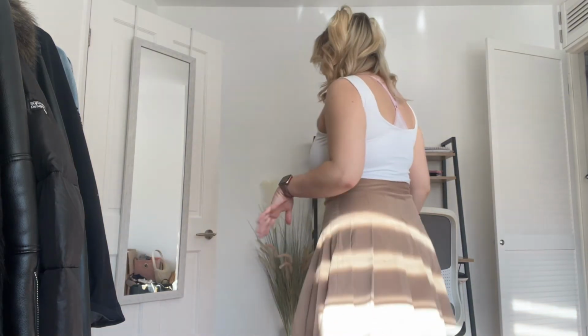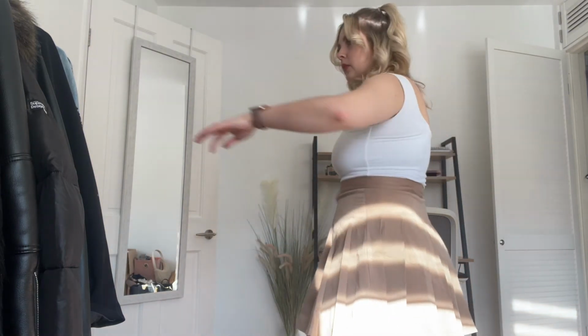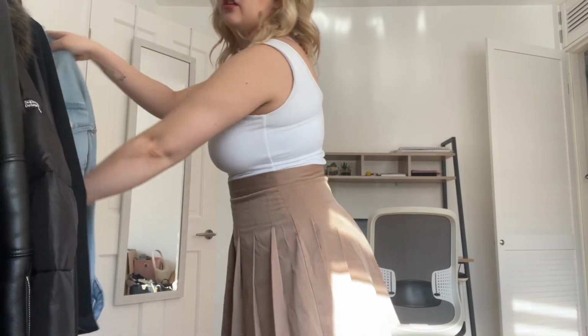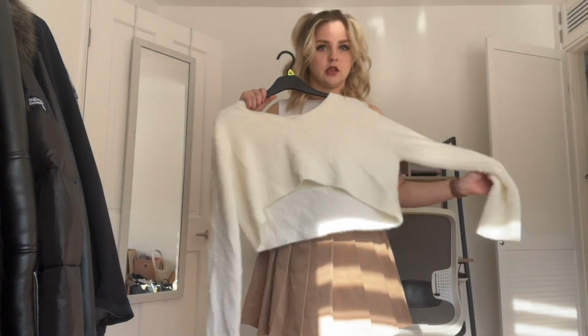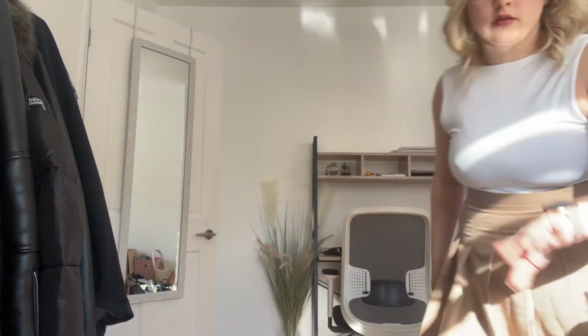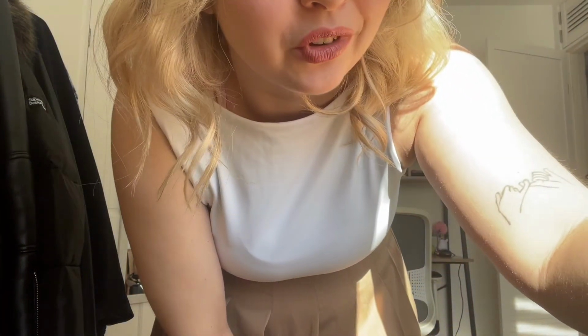Okay, so I'm thinking I might wear this skirt, but what should I pair it with is the next very good question. Denim jacket, can I get away with that? Nah, that doesn't look cute. Maybe this, but backwards. Let me just chuck it on. I don't know, is it too baggy? I think I need to go rummage my wardrobe.